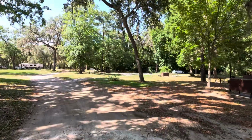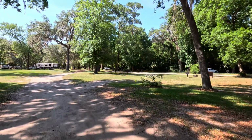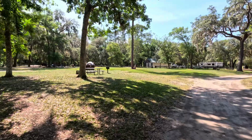This is the primitive camping area. It's a dirt road that leads in here. Many of the sites have all shade, while other sites are out in the open in the sun, like this one.